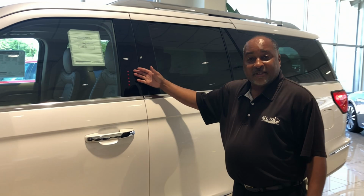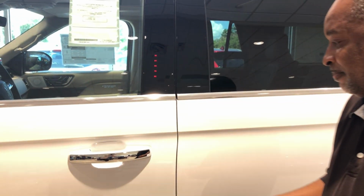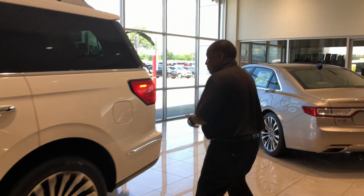Another good feature you see is the keyless entry code. Once you lock your keys in here, there's a 5-digit code that we give you, and you can unlock your doors.